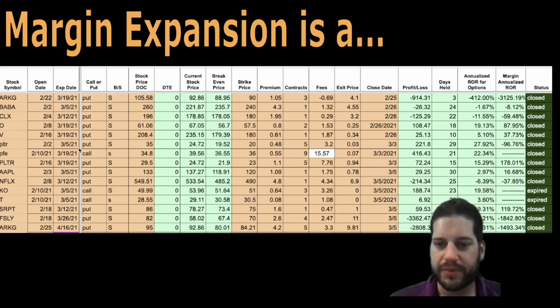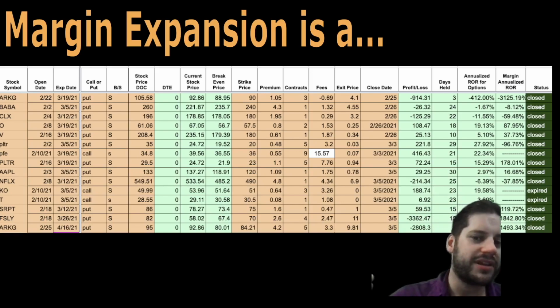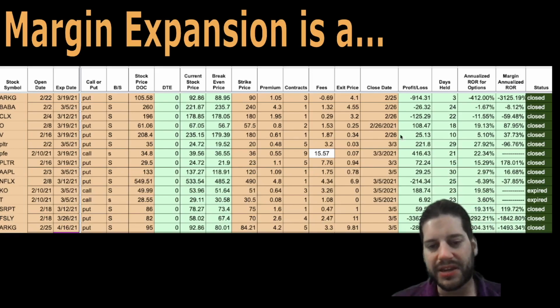So towards the end of February and beginning of March, IV was expanding and I had a lot of stuff on. And this was the first time I really had to pay attention to margin expansion. I think I was sitting at 40% margin ratio used and saw it quickly jump up to 60%, 70, 80. And it was kind of interesting how my thought process had to change into: it doesn't matter if this trade is good or not. It's also about how much margin this is eating up.